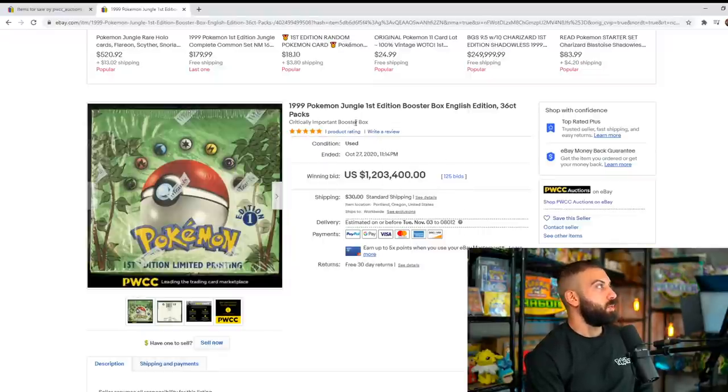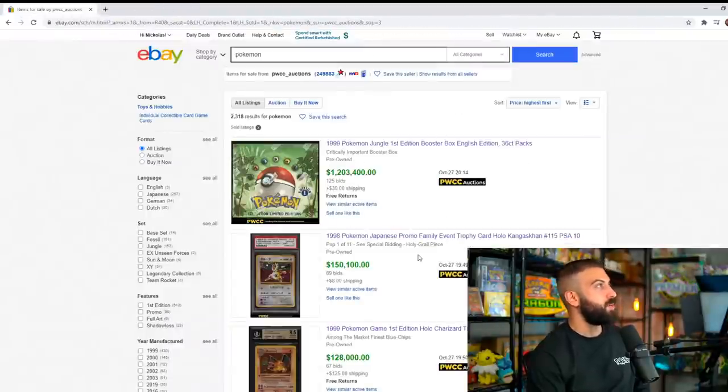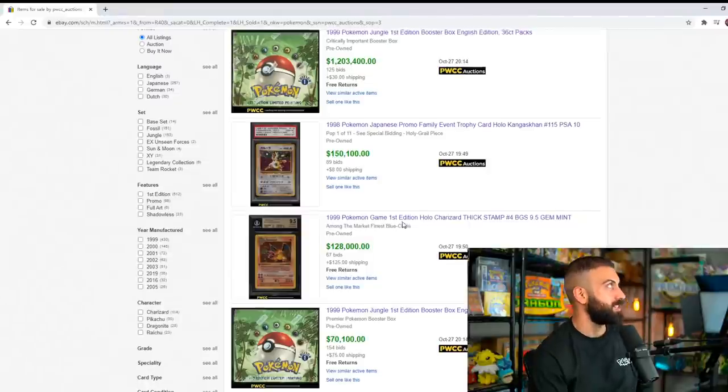I don't know what they're going to have to do with this one. They're going to have to relist it. But this started getting trolled earlier, and I think it just turned into a meme at some point with people trolling this thing. It was like this jungle booster box particularly had to get trolled for some reason. I feel bad for whoever's trying to sell that.